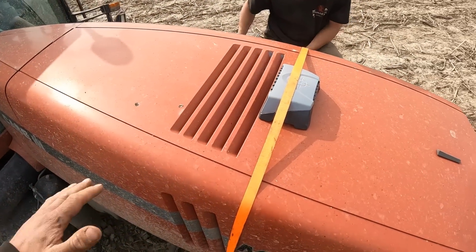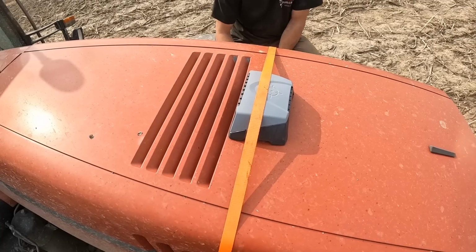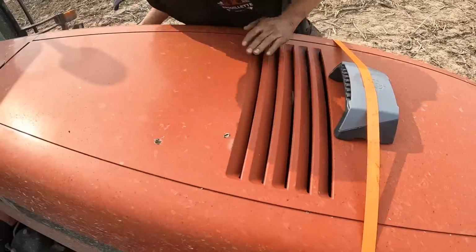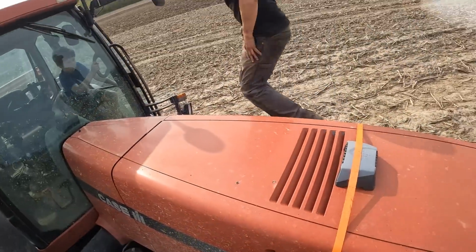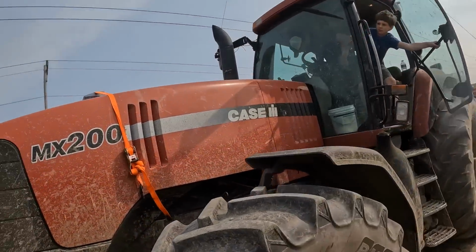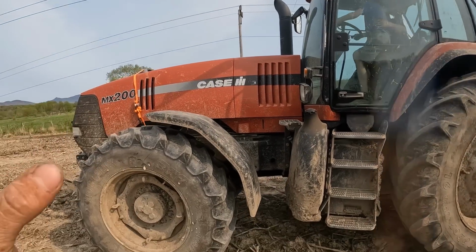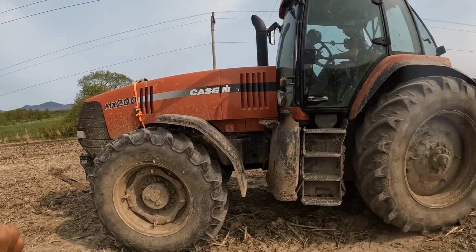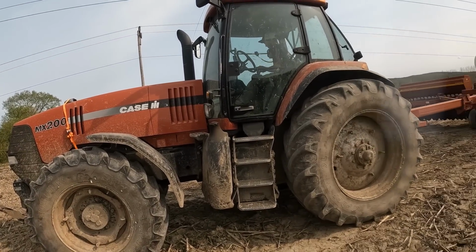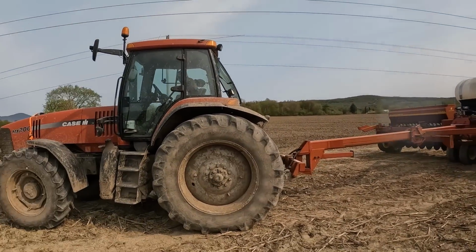So this is not a magnetic hood, and it comes with little dots to stick it to, but they look ugly and we don't want them on the hood. So we did the next best thing, and we ratchet strapped it gently to the hood, and that'll be our guidance system. Since the drill doesn't have markers, it'll work just fine. So that way we have some sort of guidance and don't overlap too much. Because unlike the planter, this doesn't have wings to mark where you're supposed to drive.